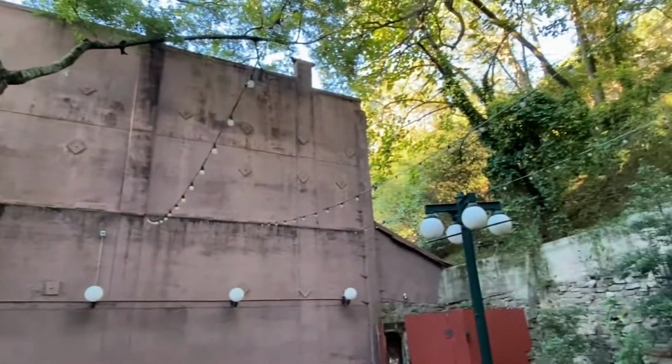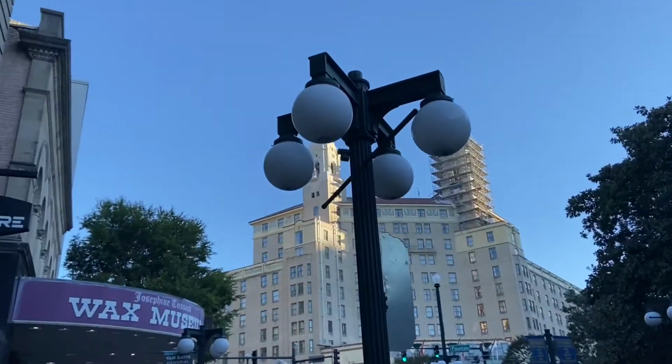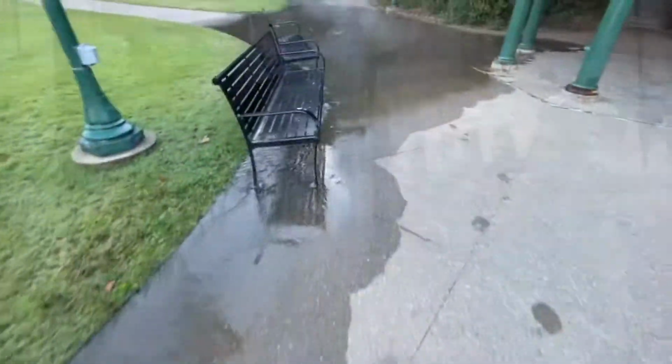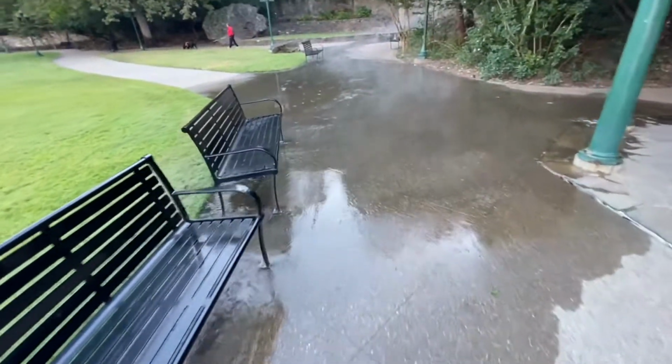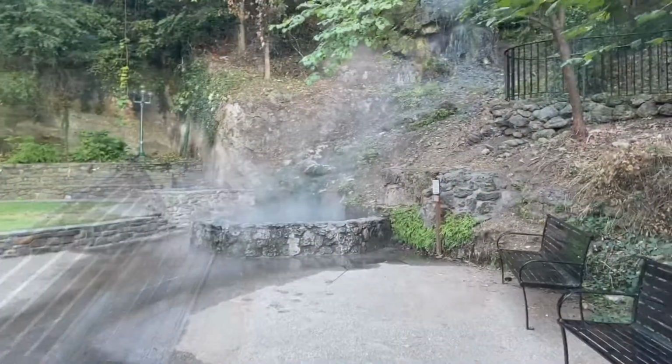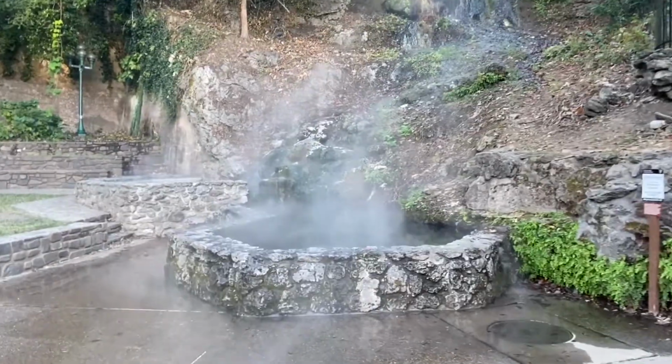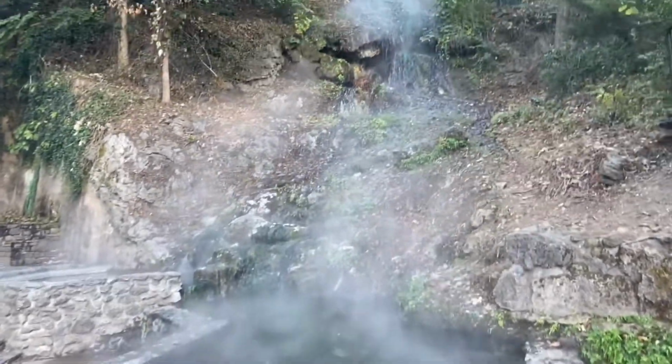Is it hot? So we arrived in Hot Springs the night before, and this place was absolutely packed. You couldn't even find a parking spot. It seems like they got an event going on almost every weekend, so I'm glad we got up nice and early and checked this out before all the crowds hit. And just a heads up, they do have parking meters here.